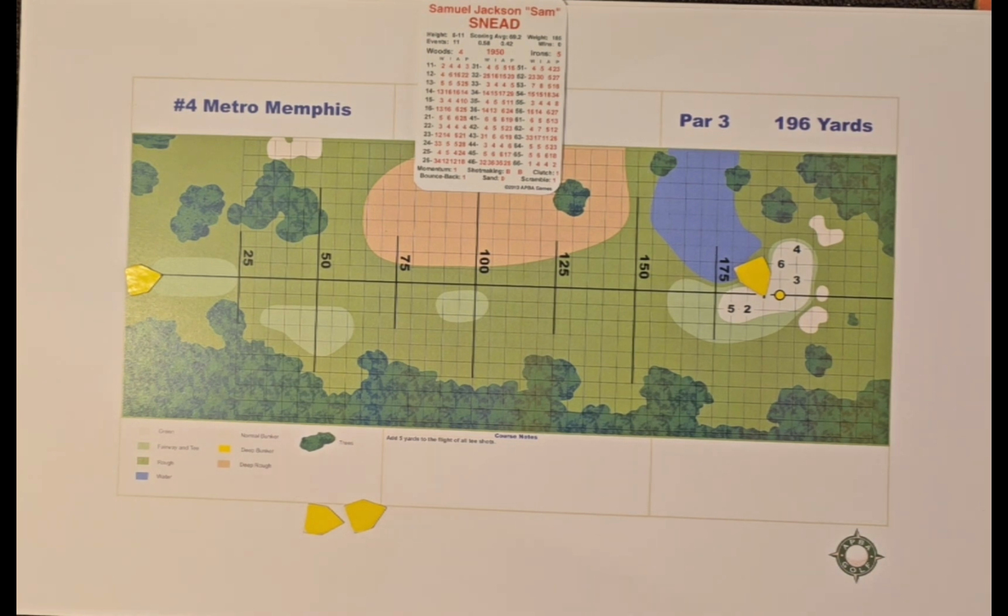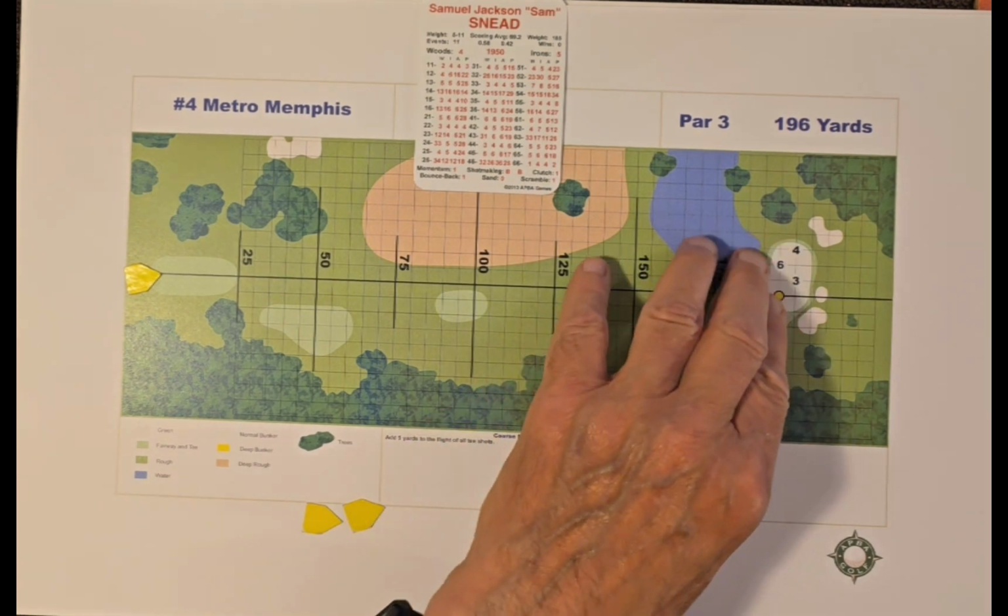The 196-yard par 3. Looking down, it's a little bit downhill. Got to add 5 yards to the flight of the tee shots. And on hole number 4, there is no wind. And after much debating, he decides he's just going to hit a straight up 5-iron. See what happens with no wind.